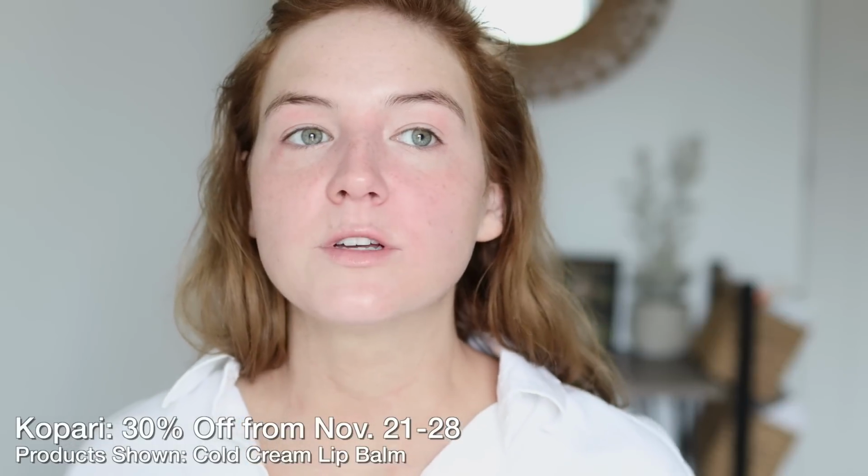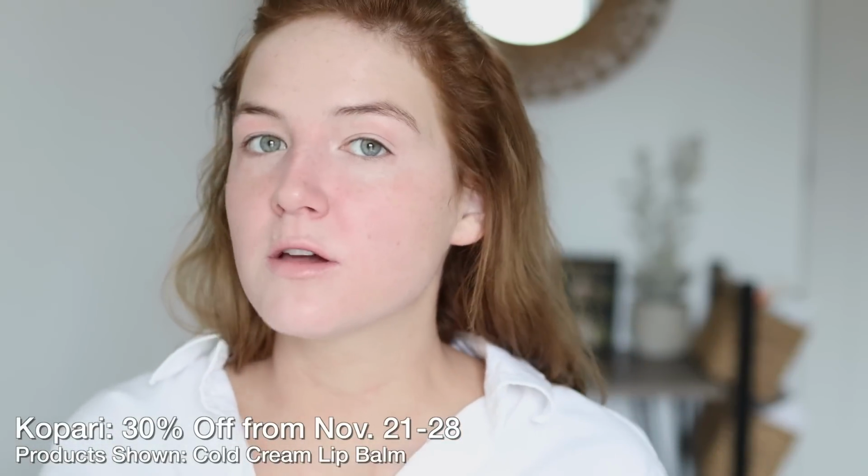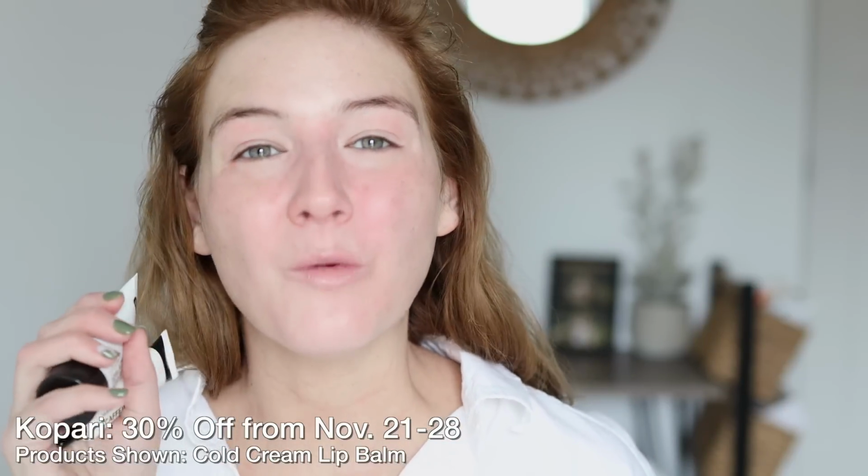Kopari and The Inkey List are also brands I've gotten into in the past couple years. They're both doing 25% off sales. So the Kopari, I love their deodorant. I will say, in terms of natural deodorant, I would probably categorize it as lasting. It's not one of those that wears off within a couple hours, but it's also not one that I do trust fully in the summertime, but in the wintertime.